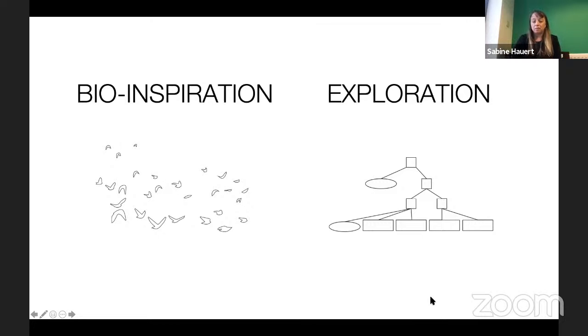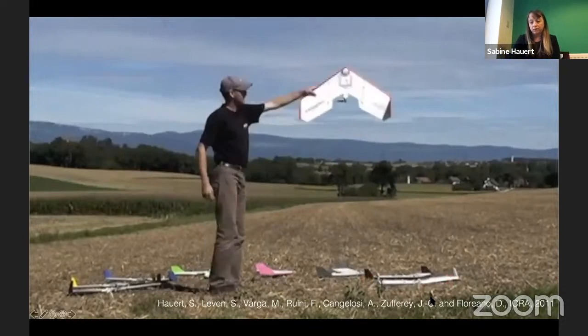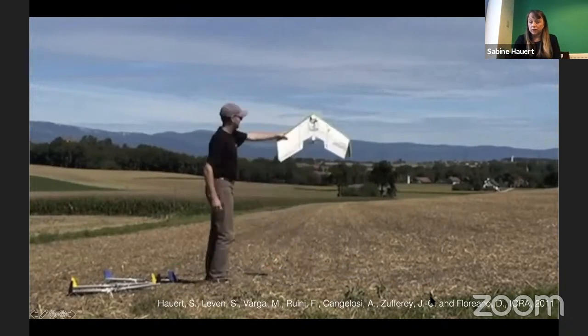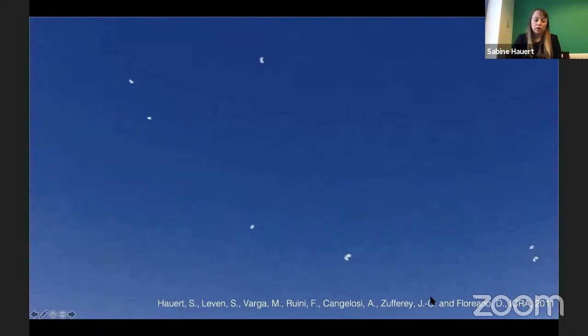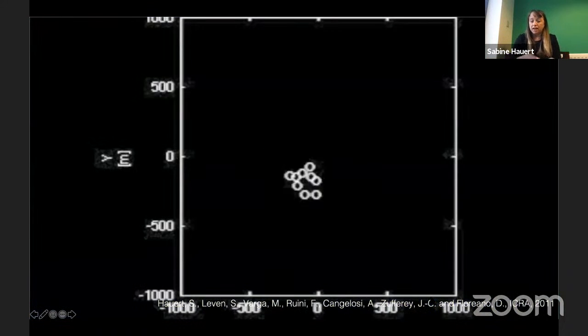And that can be done with someone behind a computer guessing, but it could also be done more thoroughly using machine learning so that we can automatically discover rules that give rise to desired swarm behaviors. So in the case of bioinspiration, if you have a set of rules, for example, rules that give flocking-like behaviors, you can put that on flying robots, throw them in the air, and you can see it's very messy, but over time, you get these circular patterns that emerge.